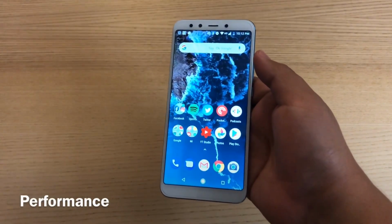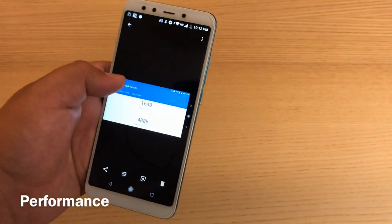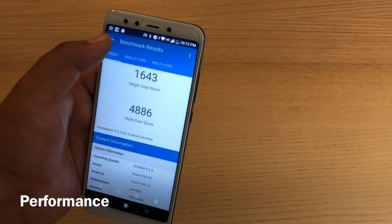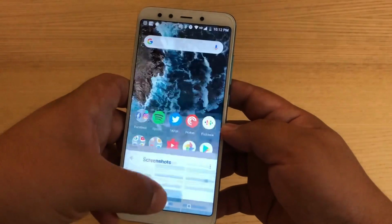So now back to the Mi A2 here, and this would be a great place to talk about that performance. You can see it here. That's the Geekbench scores, 1643, 4886. So, once again, the 660 is no slouch. It's probably the best mid-range chip that there is out there.